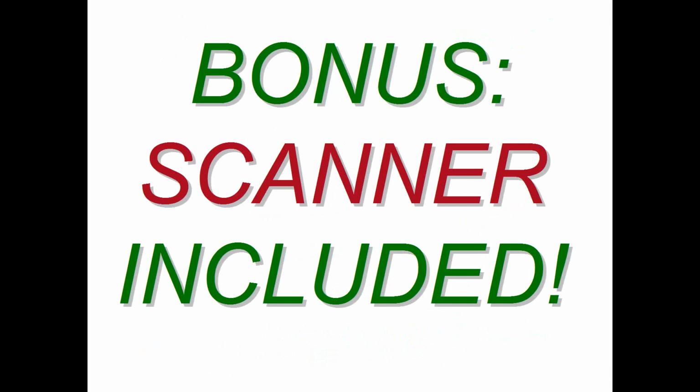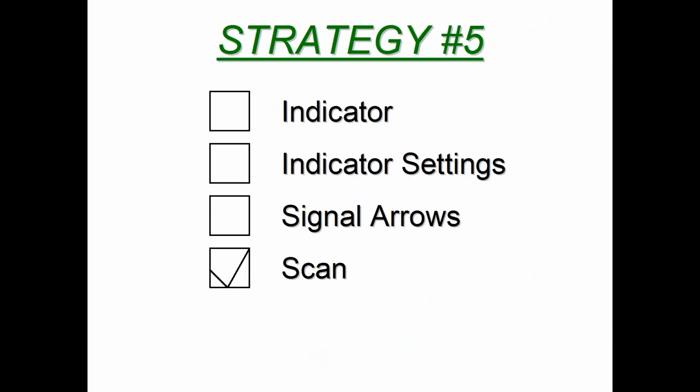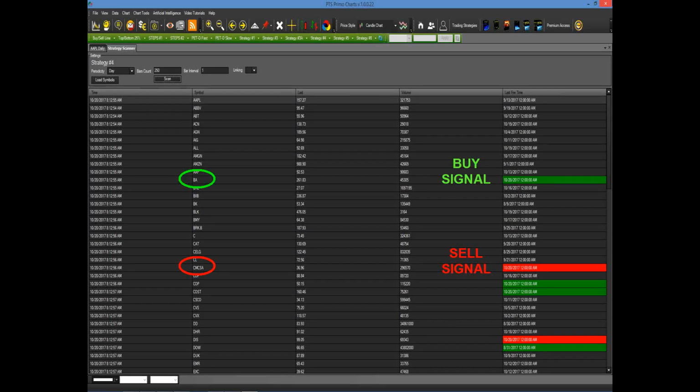Let me show you how simple our scanner is. All you have to do is click on whatever strategy or method you're trading. A drop-down menu appears, click on scan, and you automatically get this window. And we furnish you with different markets: S&P, NASDAQ, Dow. We also furnish you with forex database, futures, Bitcoin, commodities, different exchanges, the Indian markets, the DAX, European exchanges. So you can choose whatever market you're interested in.